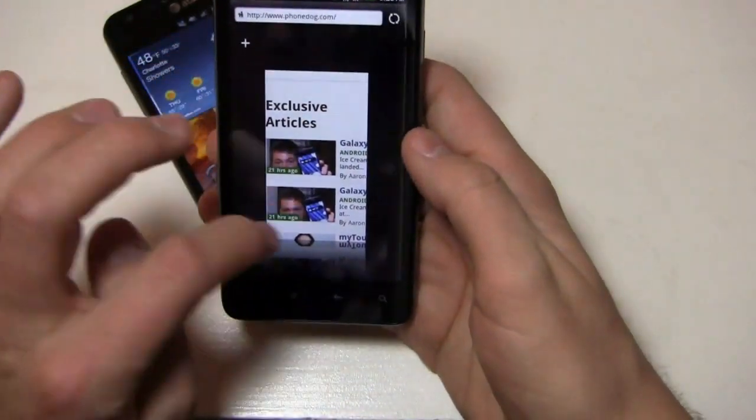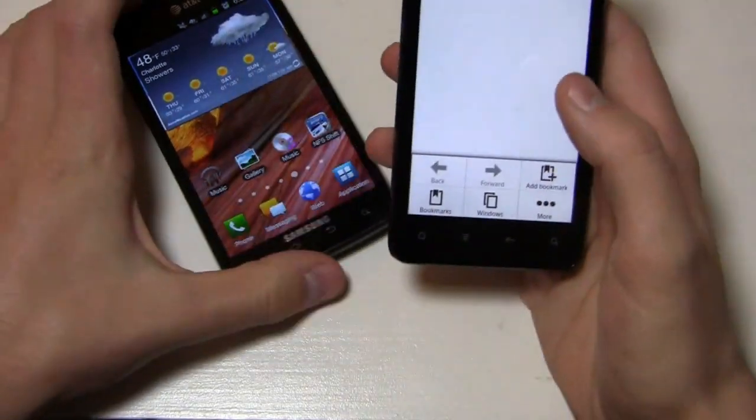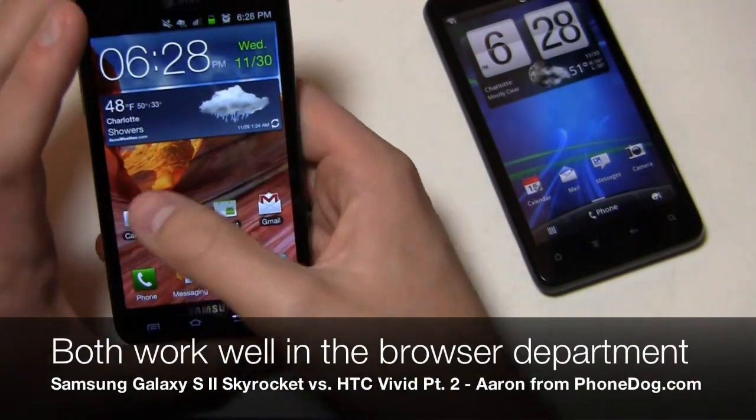When I go to Windows, it gives me a nice preview of where I left off, and I can load up a secondary page as well. So browser performance, mostly a tie. They're both pretty good in the web department. So let's take a look at camera as well.